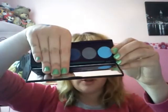You can get other palette combinations, like one with just 3 in it for £11, but I really like this one, so I went for it, and I'm definitely going back to get more when I go to Westfield. So that is my INGLOT palette.